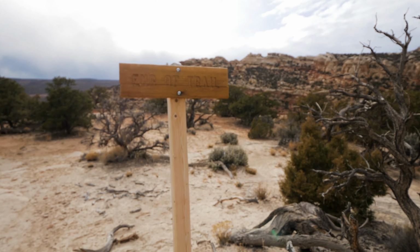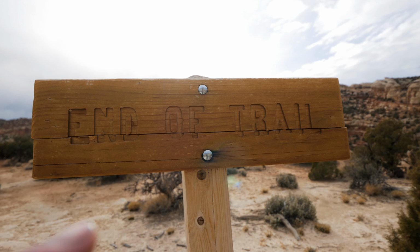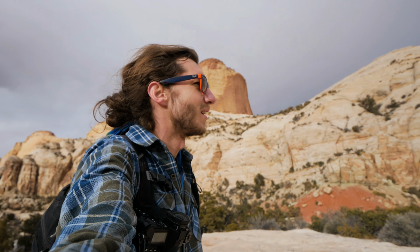All right, that's it. End of trail. And there it is behind me. That's the Golden Throne, as they call it. I can see why it's called the Golden Throne. It's kind of got a golden look to it. God, it's beautiful up here. It's definitely worth the climb up here.